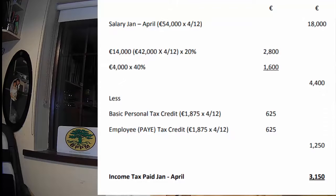The portion of relief due over the remaining part of the year will be given by way of an increase to the claimant's tax credits. This will reduce the amount of tax deducted from the claimant's payroll. Example 1. Shane is a single individual and has an annual salary of €54,000 per annum.